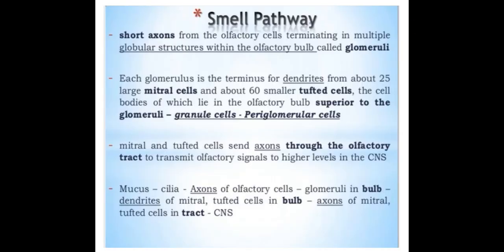Smell pathway. Short axons from the olfactory cells terminate in multiple globular structures within the olfactory bulb called glomeruli. Each glomerulus is the terminus of dendrites from about 25 large mitral cells and about 60 smaller tufted cells, the cell bodies of which lie in the olfactory bulb superior to the glomeruli.